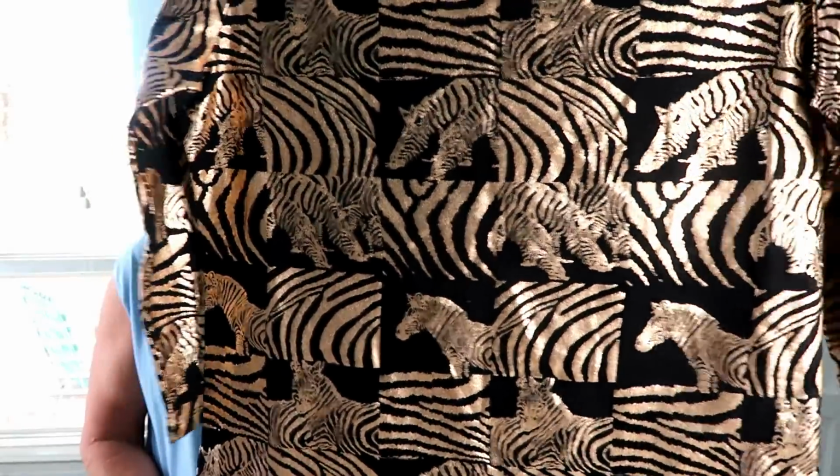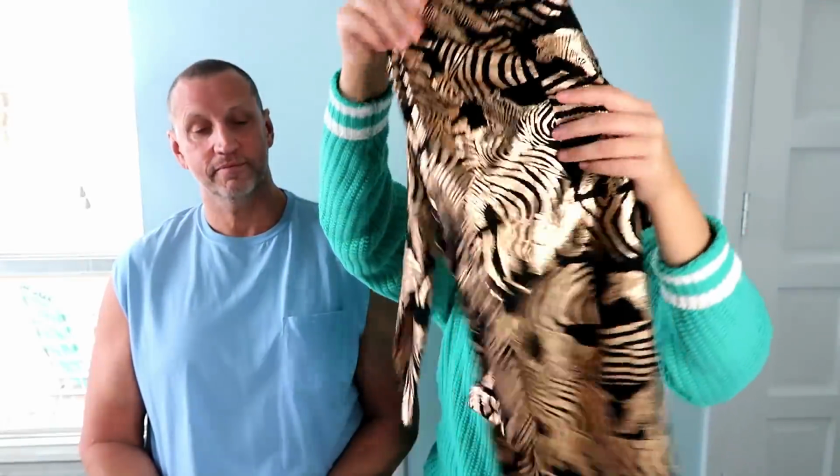But it's brand new, black and rose gold, and it's kind of like a block print. I don't know, I could see a kindergarten teacher wearing this on like a zebra day. They have those? Well, I don't know, maybe when the school teachers teach about animals. I don't remember zebra day, but it's possible. We're starting it. Zebra day.